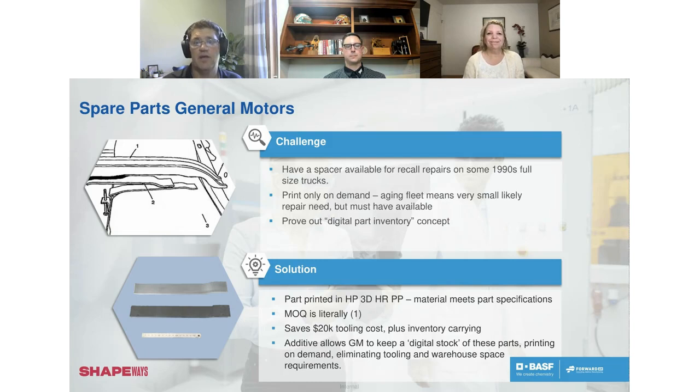That is all they need. And so it's this idea of allowing GM to carry a digital stock of parts, print on demand, and eliminate the tooling, eliminate the warehouse space requirements.